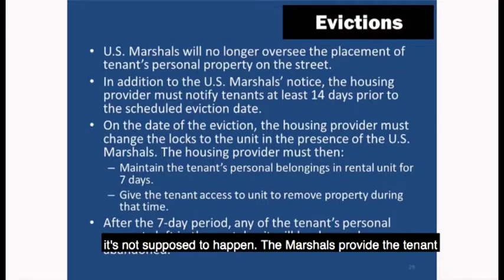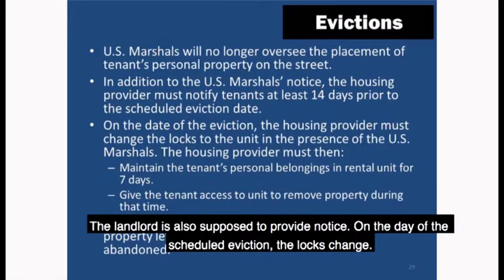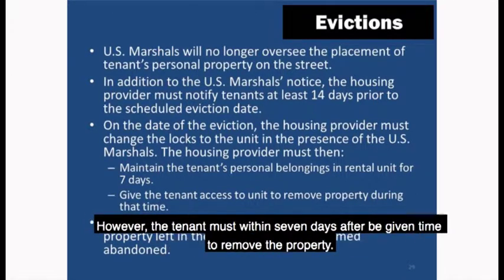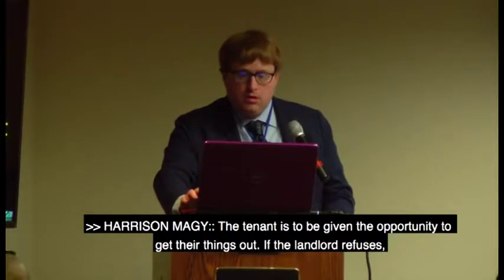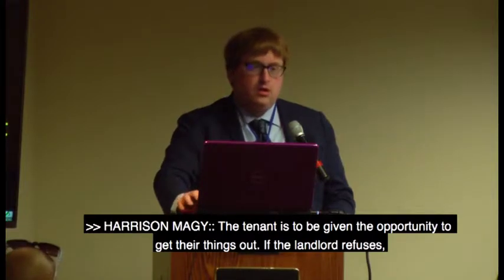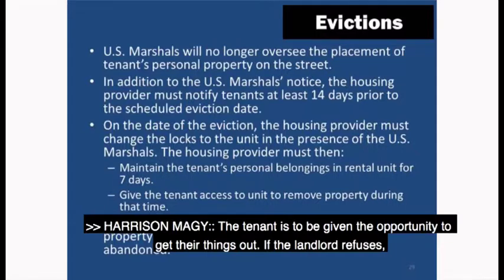The marshals provide the tenant notice at least 14 days prior to the scheduled eviction date. The landlord is also supposed to provide notice. On the day of the scheduled eviction, the locks change. However, the tenant must, within 7 days after, be given time to remove the property. The tenant is to be given the opportunity to get their things out.